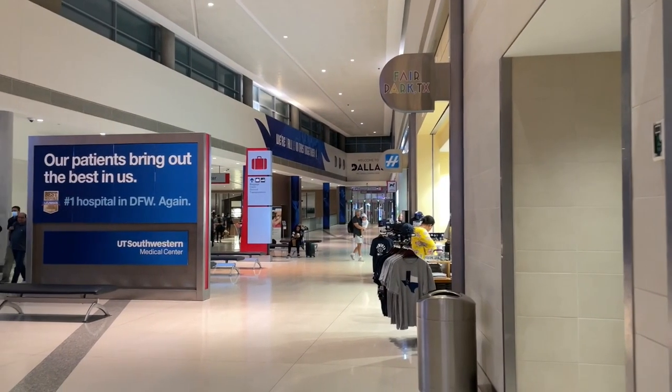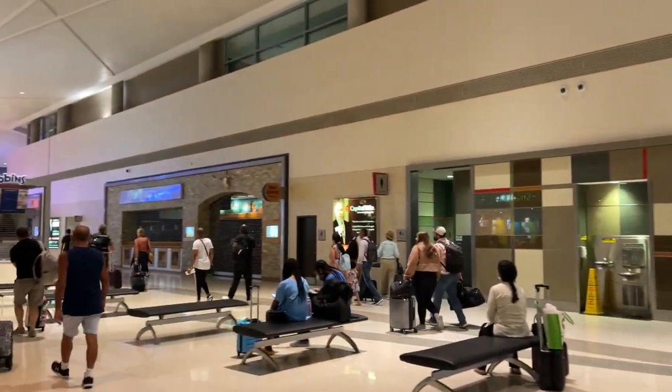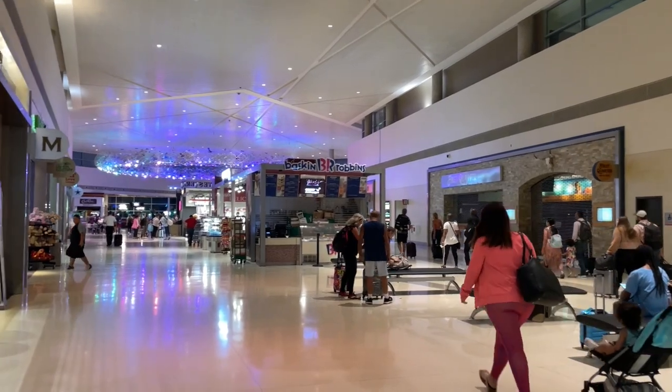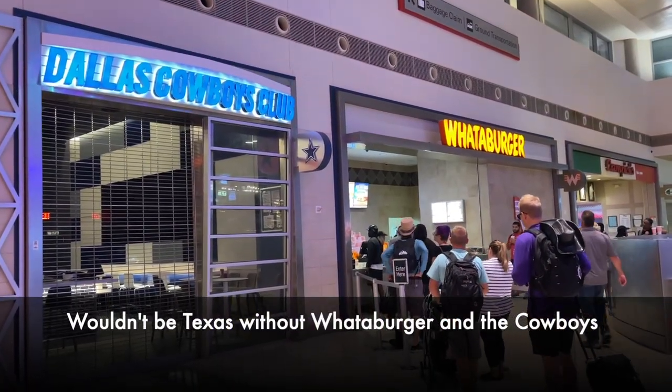Now, through security, you can see the terminal here at Dallas Love Field. It's got a much newer and much more comfortable feel than Dallas Fort Worth, just as being a smaller airport that tends to happen. It does still have a lot of great options as far as food and stuff goes to keep you busy while you wait for your flight, as well as pretty much every window having great views of the ramp and runway areas.